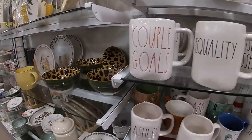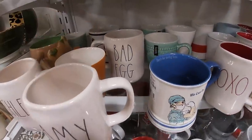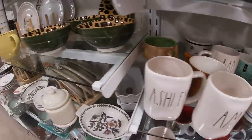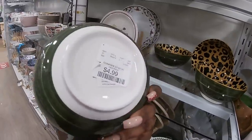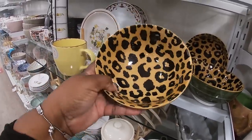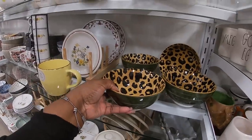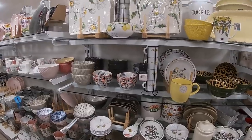Couple Goals. Oh, this bowl. I'm all over the place. I'm trying to show you guys. Bad Egg. I love this bowl. $4.99. Yes. And that green, I love the print on the inside and the outside. Yes. I like that a lot.